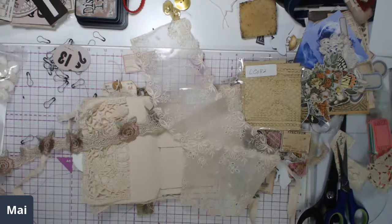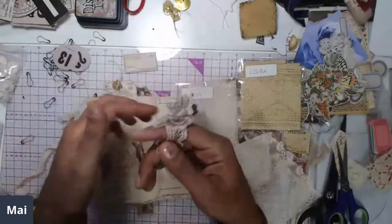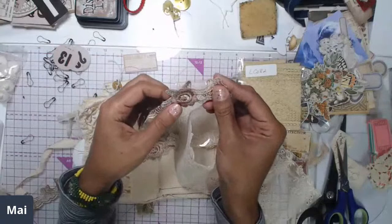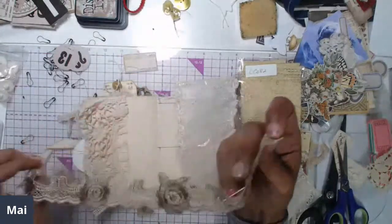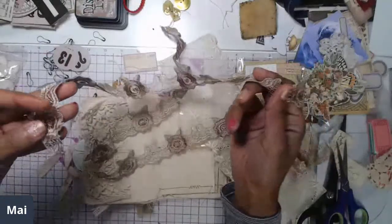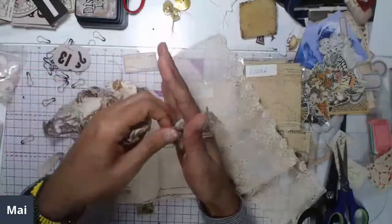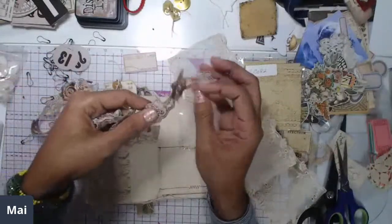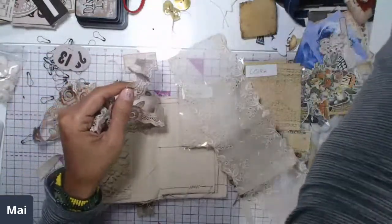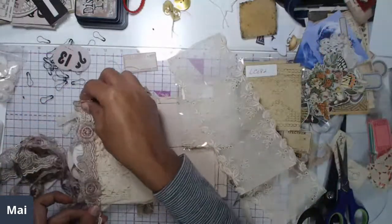Is that mine or yours? No, that's my daughter's. Sorry. Dang it. So this is a new one. Oh, that's okay. I thought this was a new one that's going to be coming into the shop. Oh, how pretty. So we're going to get this one in the shop. This is just my little sample. So I'm probably going to put some of that here.